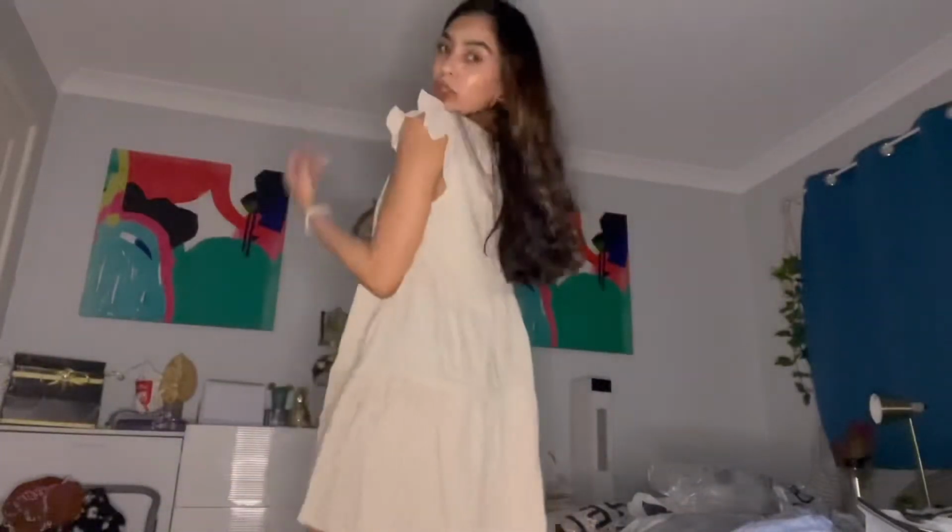Okay, so yeah, it's a really, really cute dress. Flowy, comfortable, and pretty casual.